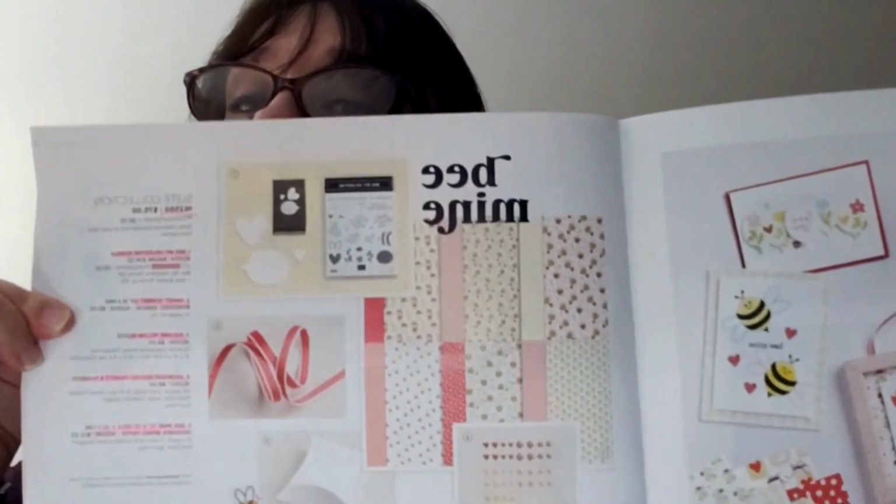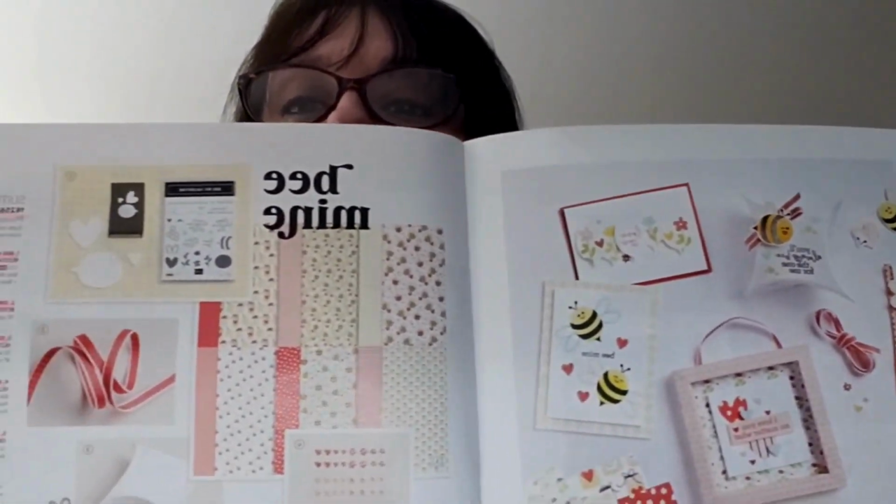The other thing that I'm going to do is also a monthly class. So I'm going to be doing my first one on Saturday, February 10th. All my in-person classes will always be on a Saturday because I do work a Monday through Friday job. So on February 10th, I will be holding a Be Mine Valentine class, and that will feature, I'm going to pull out my catalog so you can see, this suite of products. So we've got paper and embellishments, a stamp set, punches, and that will be my class on February 10th.